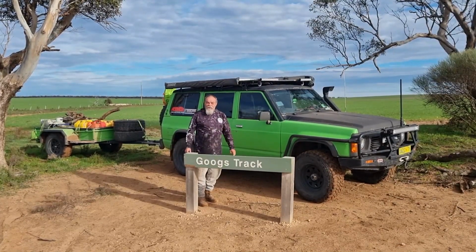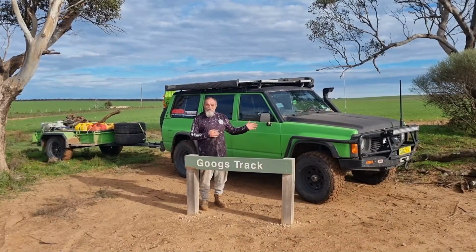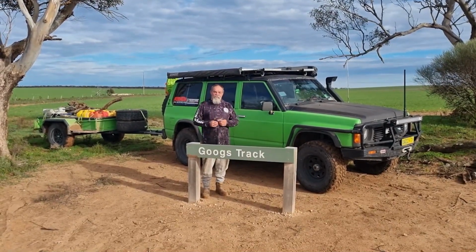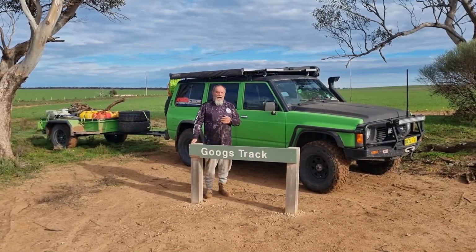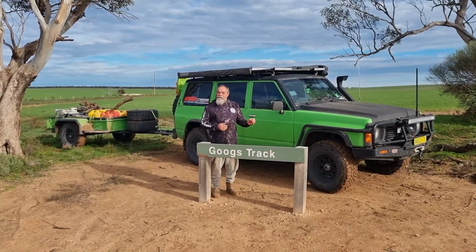I'm Daz from Track Rats 4x4 crew, and we've just gone through the gate for the Googs Track, the main section's just down the road. So we thought we'd do a quick film to camera just to see what's happening. We're going to Googs Lake, where we're going to meet up with Jenny, the wife of the guy who actually did Googs Track. Have a bit of a meeting with her, a bit of a barbie, and then hit the track. So let's head on and see how we go.